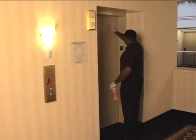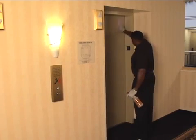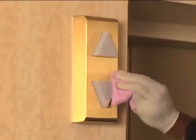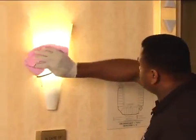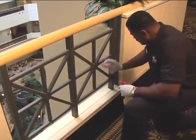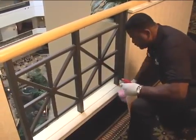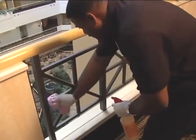Damp wipe the exterior and interior of elevators. This may include polishing tracks when scheduled. Damp wipe elevator up-down indicators and buttons, as well as light fixtures in the area. Where appropriate, dust and wipe down corridor and stairwell rails, as well as ice and vending machines, fire doors, alarms and extinguishers, air conditioner units, windowsills, and blinds.